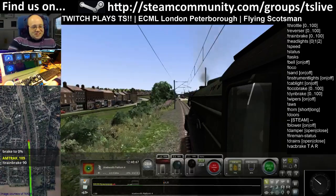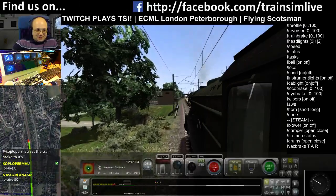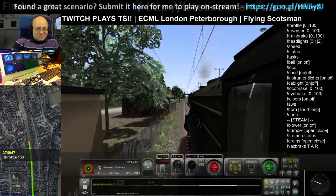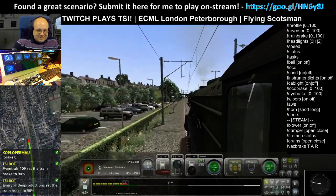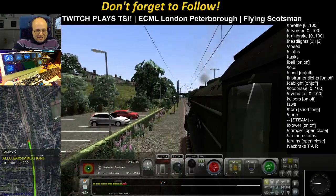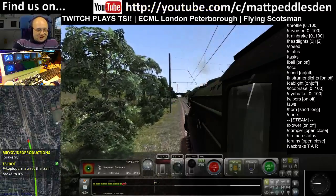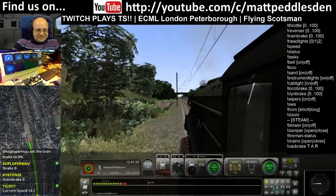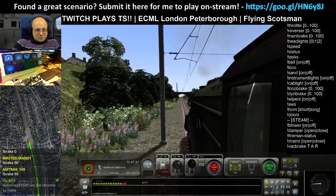Come on, who's going to win? Is it team stop or team go? Come on, who's going to win? Oh, team stop are winning. Furious! It's furious! We have the loco out the front. Of course the reverse is in the middle, so those putting the throttle aren't doing anything.